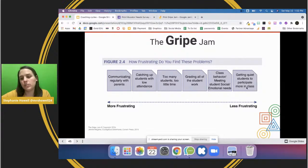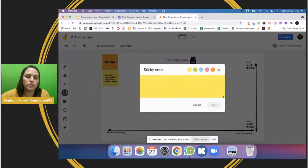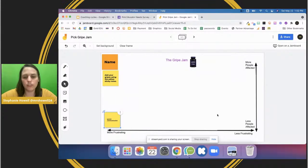Getting quiet students to participate more in class, that's not a huge issue right now. It's less frustrating. Maybe catching up with students who have low attendance is really, really on my nerves. I've got too many students in a little time. And so just organize using your Post-it notes. So if I've got my Post-it notes here, you are just going to move them on this line from more frustrating to less frustrating.